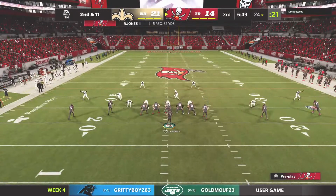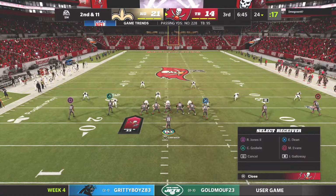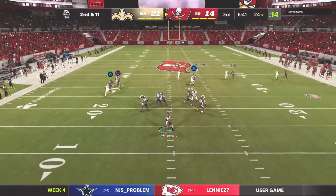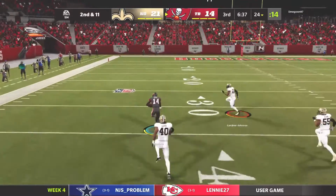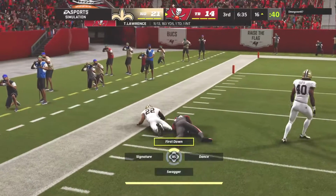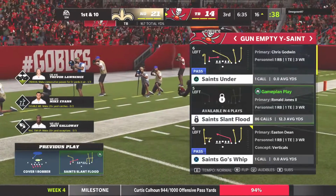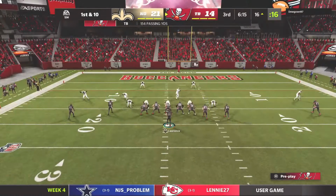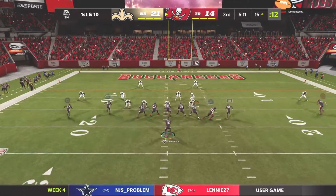Ball at the 24 and a 2nd and 11. Looking to throw, Lawrence. Looking downfield for Godwin. Well, this is taken in. It's complete. And finally, he is out of bounds, but not before taking it down near the 15. A big play that time for Tampa Bay. A real field flipper there as all of a sudden they've got a first down in the red zone.